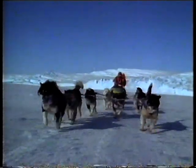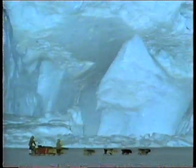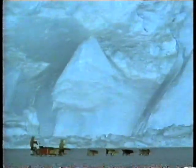In fact, huskies love running so much, it was only a matter of time before someone thought of letting them race. And in places like Alaska, they've been doing just that since the turn of the century.